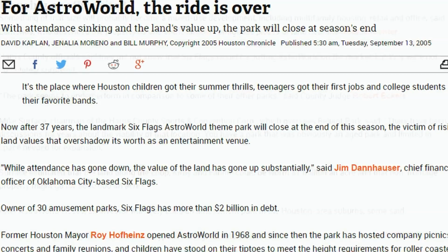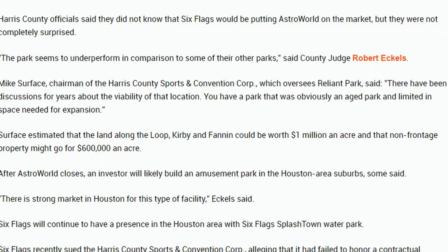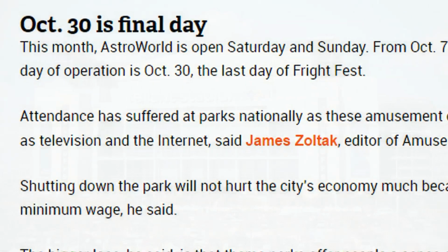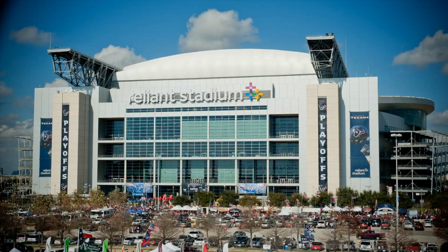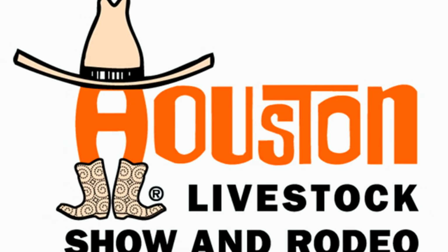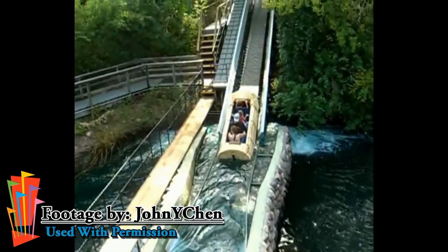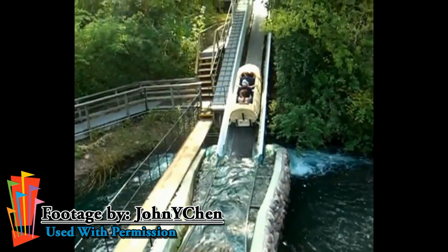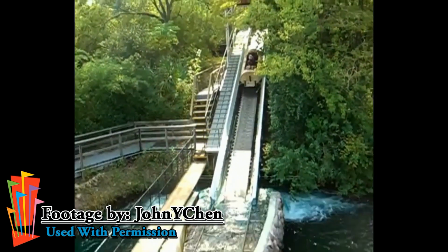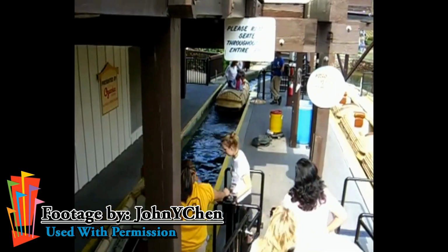At the time, the park was Six Flags' 8th most profitable park, but the parking issues with Reliance Stadium were one of the main reasons Burke cited for the park's closure. The Houston Texans had moved into the stadium, and there were other events such as the Houston Livestock Show and Rodeo that made parking even more difficult. These events supposedly made the land AstroWorld was built on extremely valuable, apparently valuable enough to shut down the entire park. Burke stated that the land could potentially sell for up to $150 million.